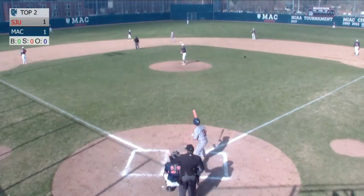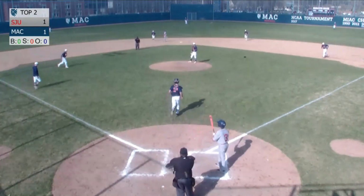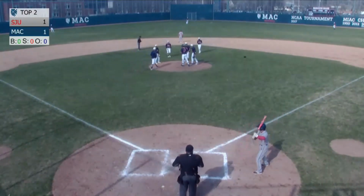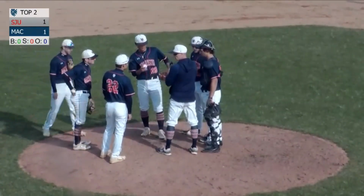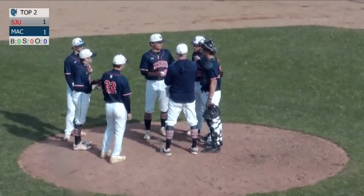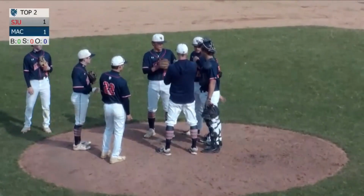That brings up Ryan Jensen. Ryan Jensen also didn't play in game one as Coach Parrington talks to his pitcher Shun and the rest of the infield. Jansen was a sophomore infielder from St. Cloud, went to Cathedral High School, and on the year, if I can find him on their statistics, he's hitting .200, his second start of the year, 1 for 5, does have an RBI, a strikeout, and 2 walks.